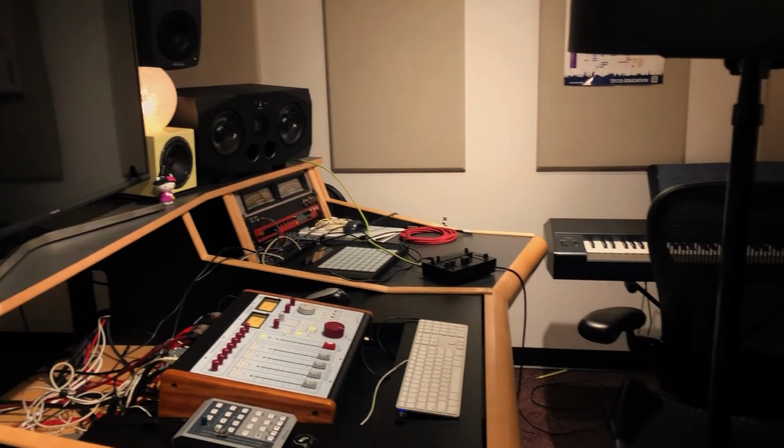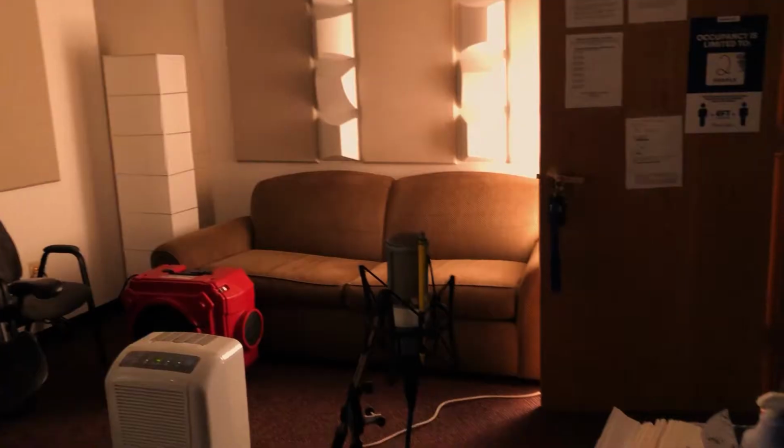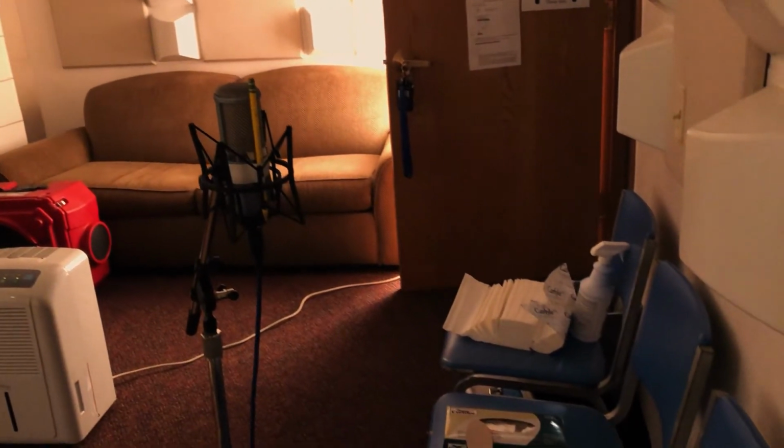We also have a studio down the hall called Studio B, which is much more in the box. So in Studio A, we have a lot of outboard gear, EQs and compressors and stuff that's under here, actually, and you send it to them through the patch bay. But in B, it's much more in the box. It's much more on the computer. So if you're doing more producery things or more things online, that's a good place for that.